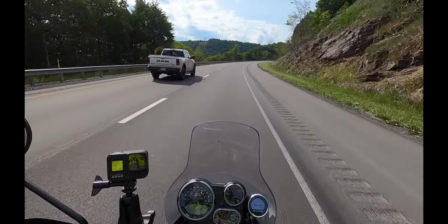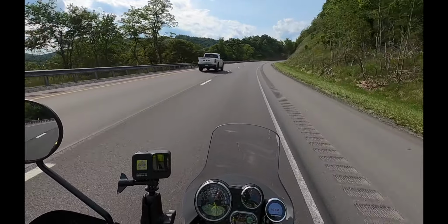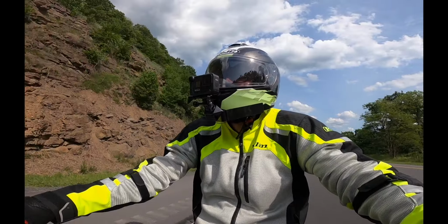Traffic tends to go a little faster, not always, but that's the reality of roads right here. Any other time of the day, and there wouldn't be much traffic here at all.